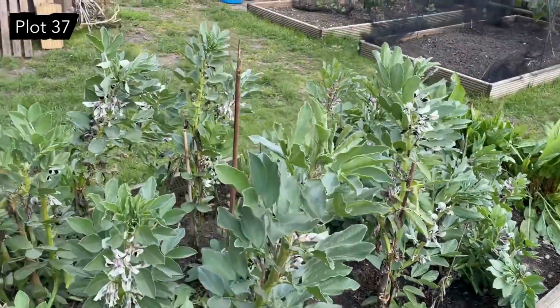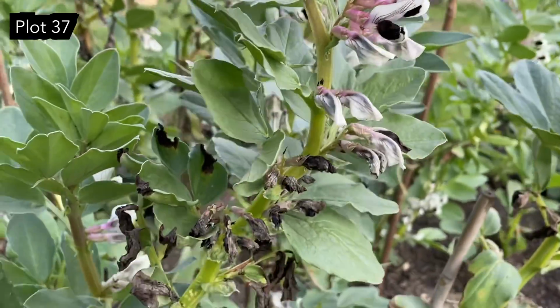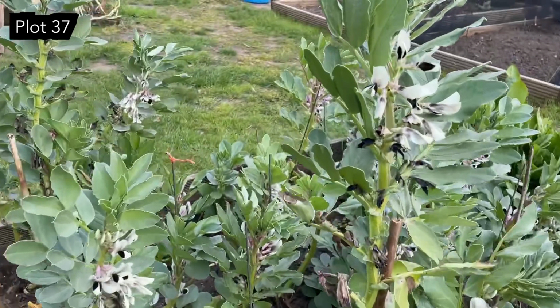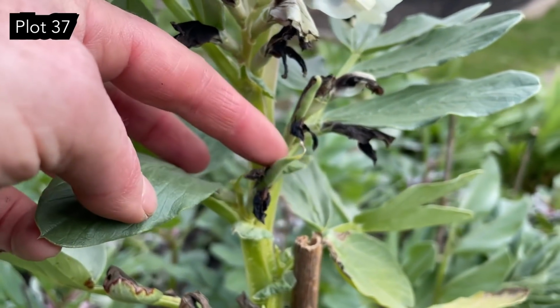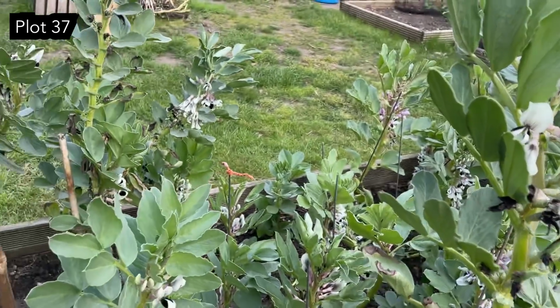Broad beans are looking fantastic. I had so many problems with these in the sense of they were too tall when we planted them out, and I thought they weren't going to survive, and then they all went black in the frosts. Then we had the bee issue where they were circumnavigating the pollination. But we've got beans, they're all looking good.